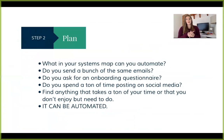Step number 2 is planning your system. What in your systems map can you automate? Now that you've gone through and written out all of your step-by-steps, what in there don't you really like doing but have to do, or maybe still enjoy doing but that it's sucking a lot of your time, and you know there's an easier way to get it done?